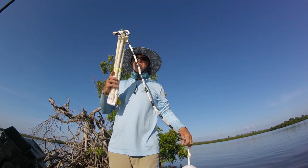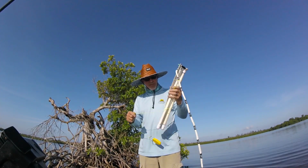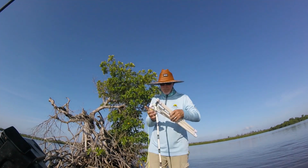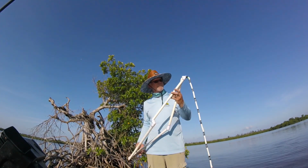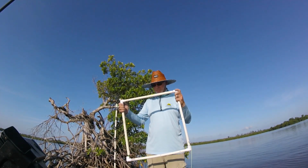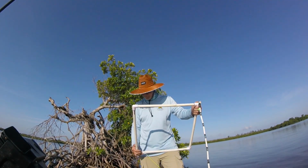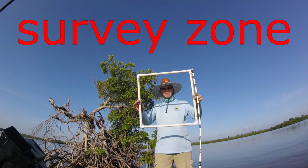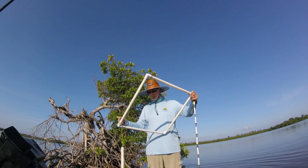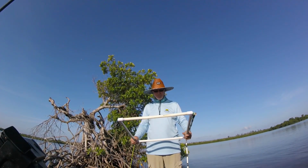is they came up with this clever system. They made it packable this year, but before it was just all one piece. But for a kayak it was a little cumbersome. So this all comes apart. This is your square. This is your reading. This is your target zone. That's the area that you're doing your survey in. So this gets dropped to the bottom of the water. You're looking down at this, and then you're surveying whatever's in the square.